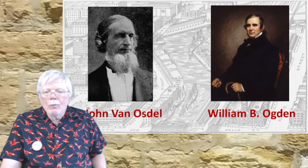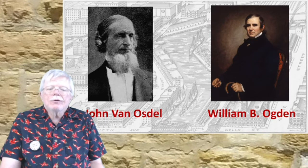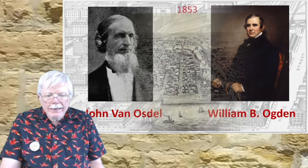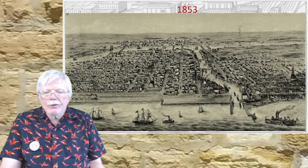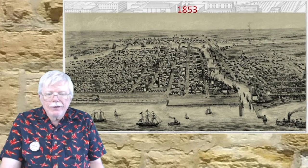He wanted a home here that was more elaborate than what the average carpenter could just throw together, so he brought a professional architect to town from the east, John Van Osdel. In 1853, the city was now over 30,000 and growing quickly, adding an average of 8,000 new residents every year.